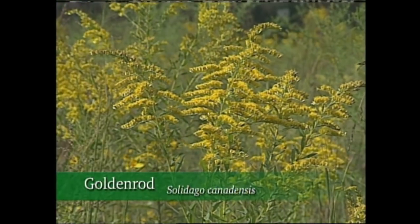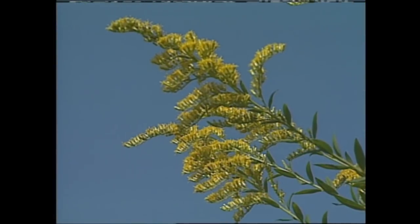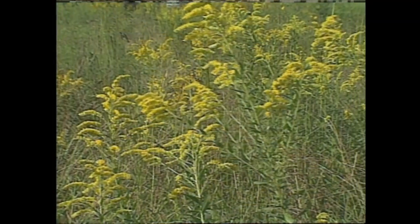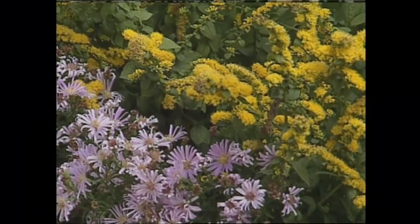A lot of people believe that goldenrod causes hay fever. Well, it's simply not true. You see, it's a lot of the other things blooming at the same time that are the culprits, like ragweed. It's a shame that goldenrod has developed this reputation because it can make a fine garden plant. In fact, I grow one in my garden, which is a dwarf variety called golden fleece.